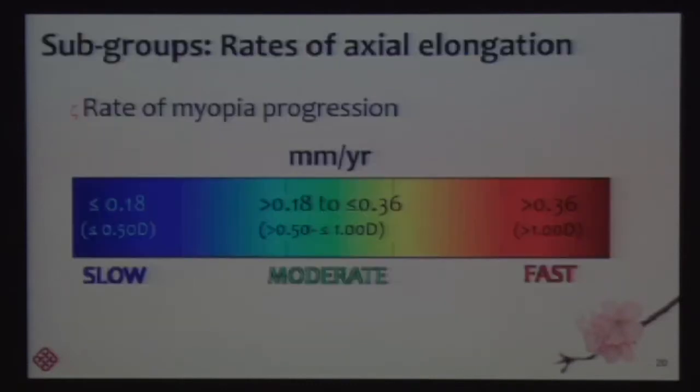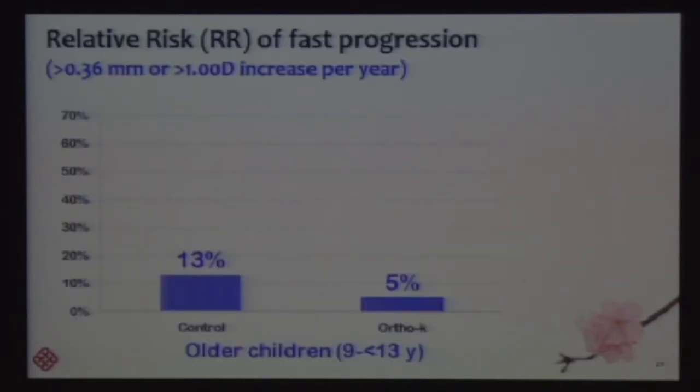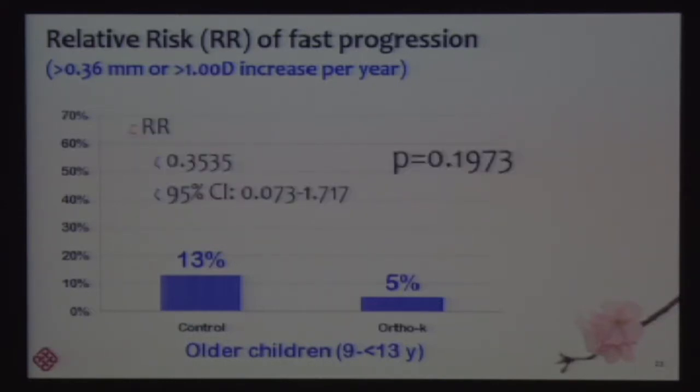When we classify the children into different groups based on the rate of myopia progression, we consider slow as less than 0.18 millimeter and fast as greater than 0.36, and anything in between as moderate. These are the progression of axial elongation per year. If we look at the relative risk of fast progression in the older children, 9 to 13 years old, in the control group about 13% of the children show fast progression, and in OrthoCare it is 5%. So the relative risk is 0.35, but it's not significant.